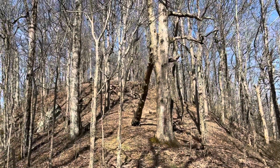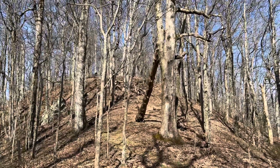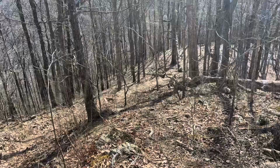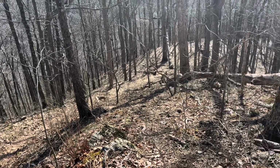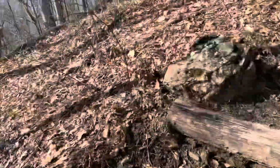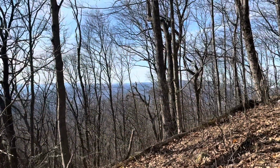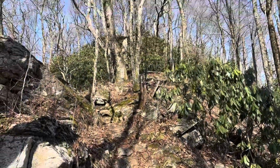I am getting ready to head pretty much straight up that. It's called Sharp Top. You probably can't really tell from the video, but that was a steep climb. That's probably the steepest one in the shortest distance I've had yet. And we're not quite finished. But we've got some great views up here. Sharp Top just keeps giving.